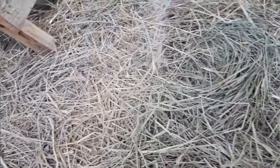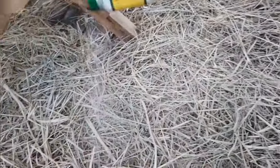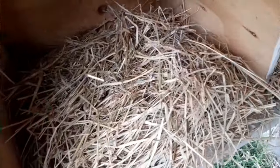It helps with the chicken's coop smell as well. I have found a lot less bugs by just pouring a little bit all over the coop and all over the pen. And when they dust bathe, they put that into their feathers as well, which is really great to get rid of them if they do happen to have any mites or lice on them. It will help to get rid of those as well.